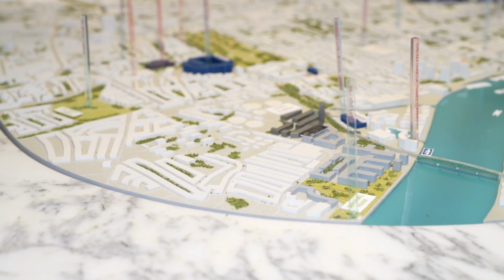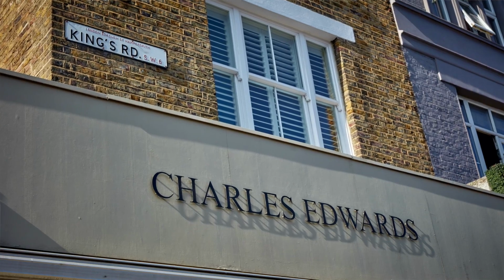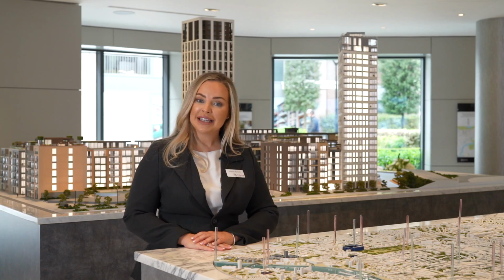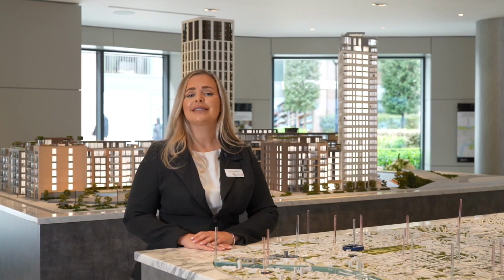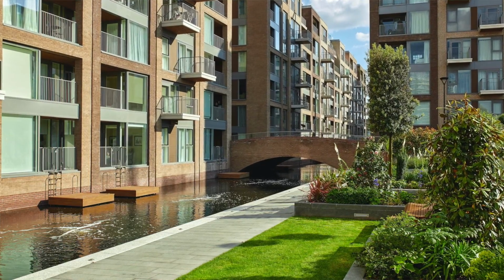We are on the border of Fulham and Chelsea, just a stone's throw from the fashionable King's Road and a 15-minute drive from Harrods. Over 50% of the development is open green space, making Chelsea Creek a stunning location featuring tree-lined avenues and meandering waterways.